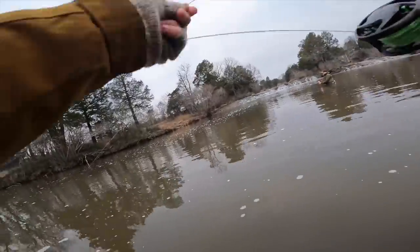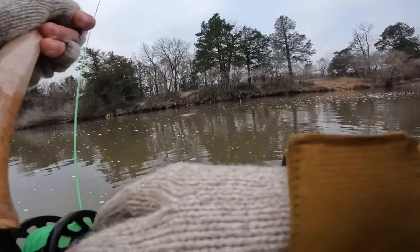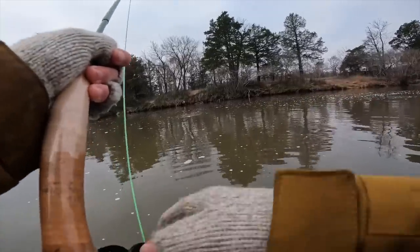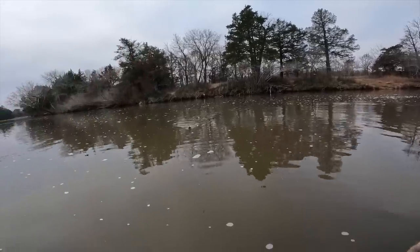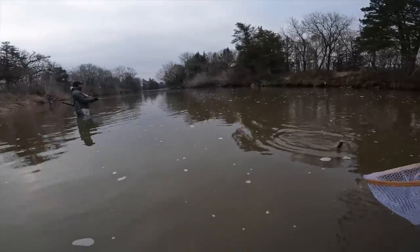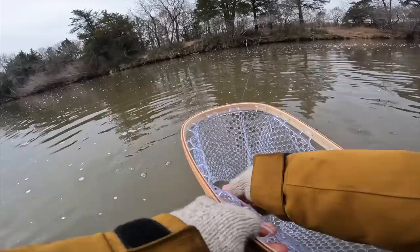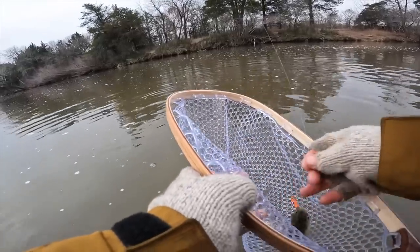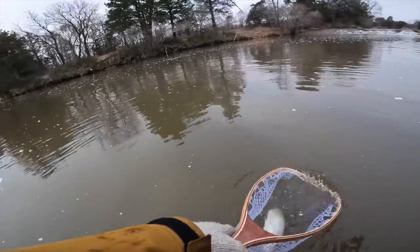There it is. Ooh. There we go. Oh, yeah. Ooh, nice. Oh, yeah. Gonna ski this one in. Let's ski him in, baby. Bass style. Come here. Had him pegged. See him, my guy.